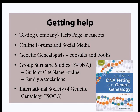There are many sources for help. Some testers have found the information pages or agents from the testing companies helpful. In other cases, DNA-oriented forums and communities are offered by the testing companies, as well as many found on Facebook and on Twitter. These can help provide quick information and help, but definitely not recommended for complex projects. Books by and consultations with experienced genealogists can help with very specific relationship questions and should be considered after reviewing known information and consulting with other persons.